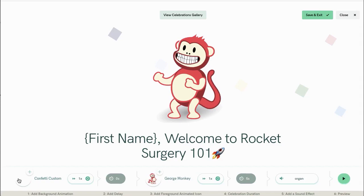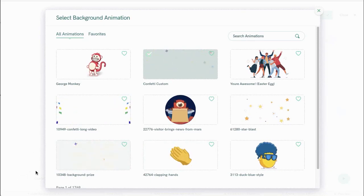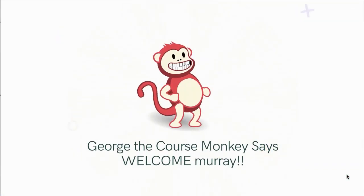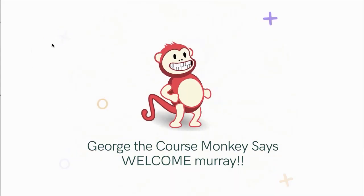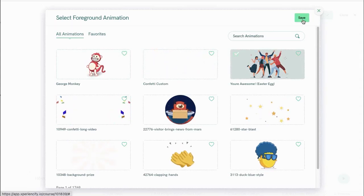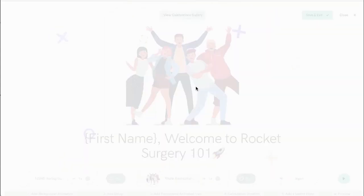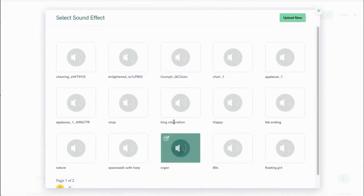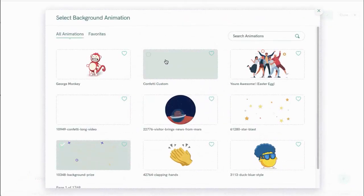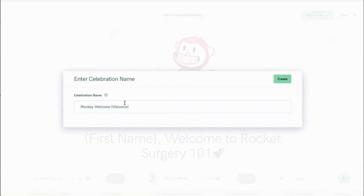Okay, so this celebration builder also lets you customize all of the backgrounds and foregrounds as well. So if I do this, for example, and I just change the background animation, you can see exactly how that's changed the animation. It's just changed the background there. And let's say I wanted to change the foreground. Pretty cool. And there's lots of different sound effects you can choose from, and soundtracks that you can play with for your celebration. I'm going to change it back to what I had for this celebration, and I'm going to save it. Monkey welcome.